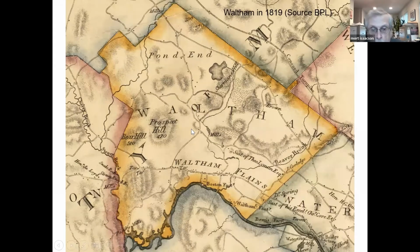So here is a map of what Waltham looked like about the time that the Boston Manufacturing Company was founded. This map is from 1819, and it's in the collection of the Boston Public Library. Most of the population of Waltham at that time was along Trapelo Road here, along the north part of the town. So it was along Trapelo Road, along Lincoln Street, which is here, on Winter Street here, and in the Piety Corner area here.